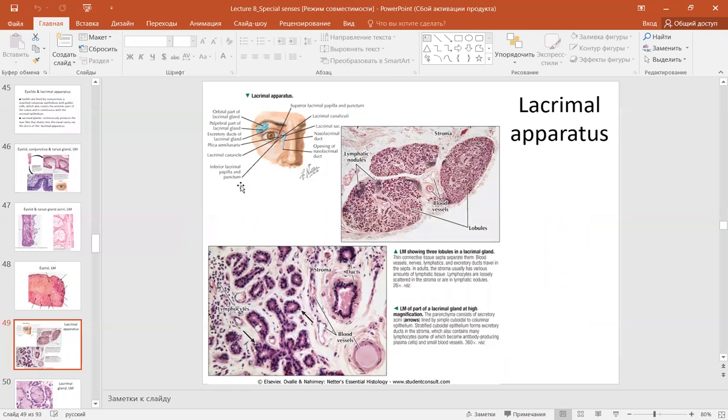And the lacrimal apparatus, the orbital part of the lacrimal gland and the palpebral part of the lacrimal gland. Here is the description, the small magnification of the lacrimal gland apparatus. Here is increased magnification, the high magnification of the lacrimal gland secretory units.